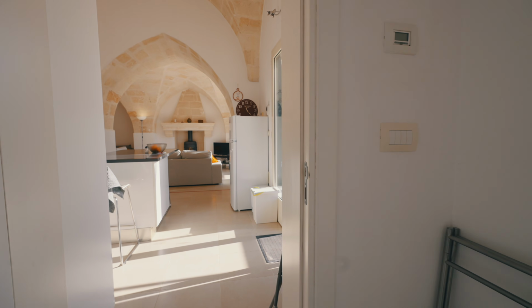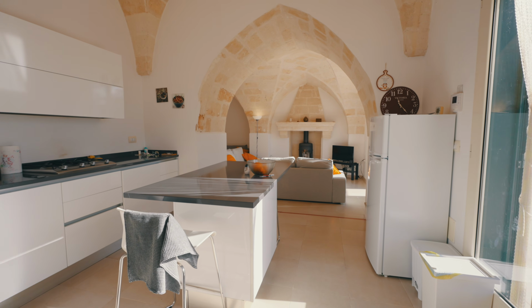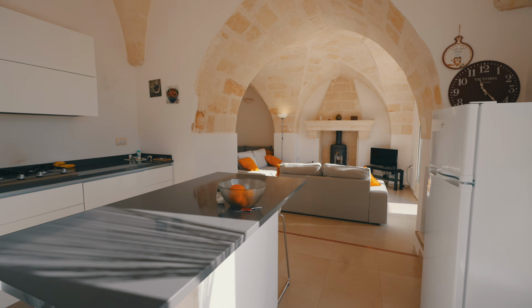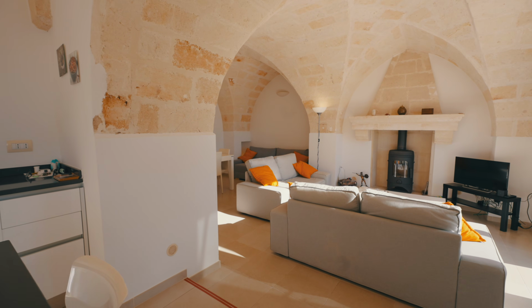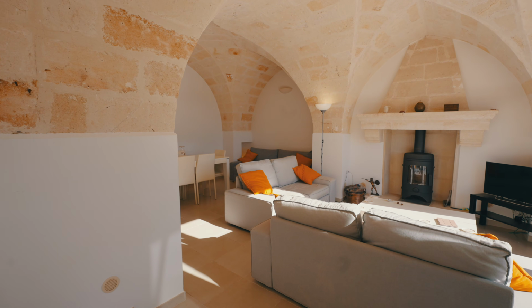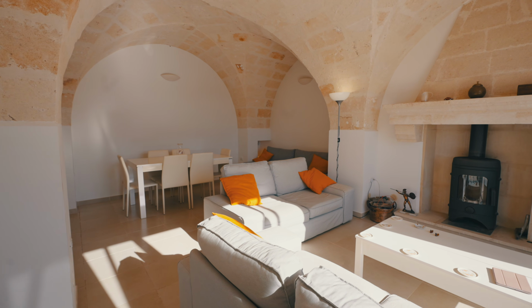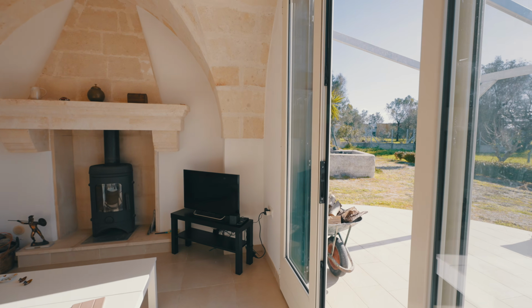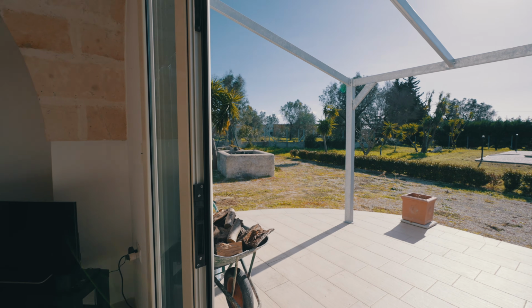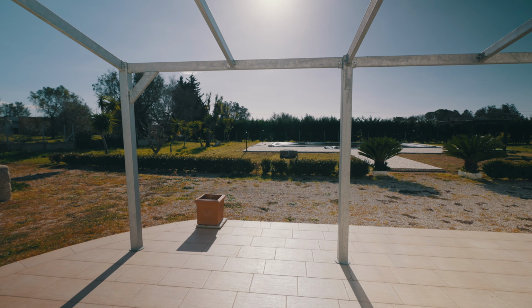But let's head back out now. Here we have a good glimpse onto that beautiful geometry of the ceilings of the arches in the sitting room here. What I really like is also the kind of Mediterranean colors that this pietra leccese lends into any space that it is present in. But now we'll head out into the garden area.